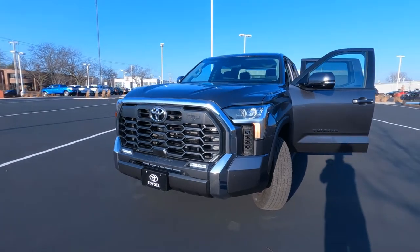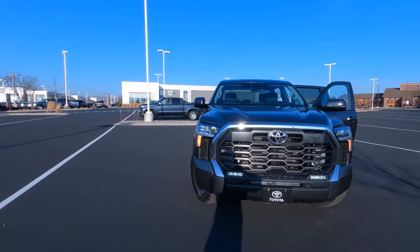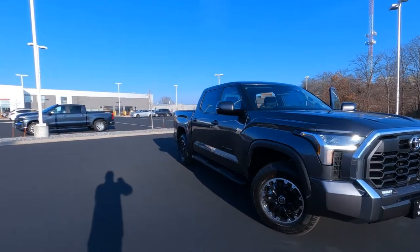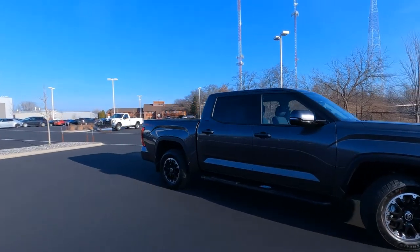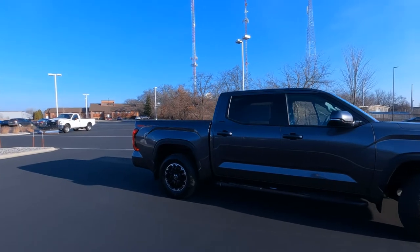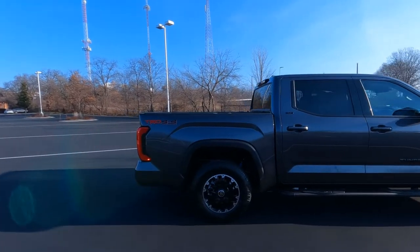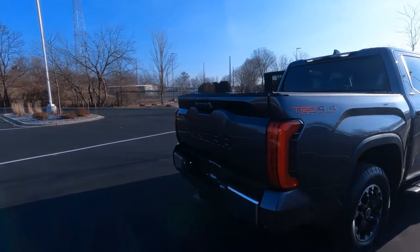Here we go. This is my very first video of the all new 2022 Toyota Tundra. This is the SR5 edition, CrewMax with a short bed. And this one has the TRD Off-Road package and a number of other great accessories.